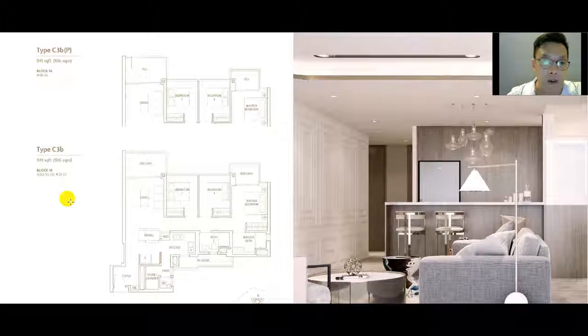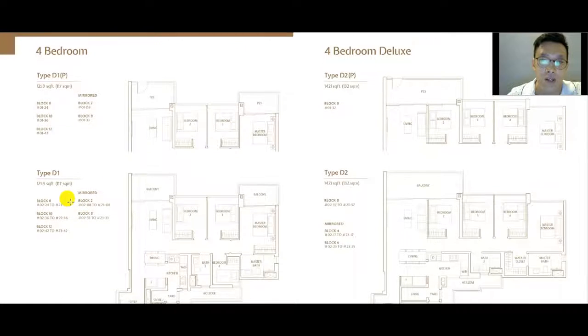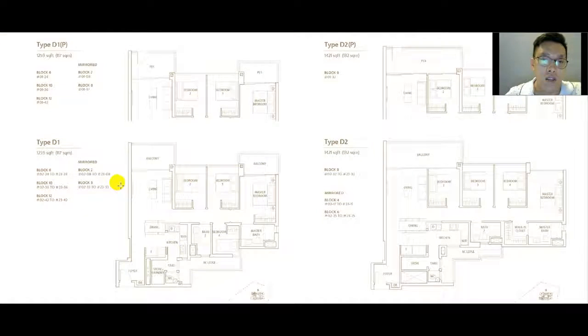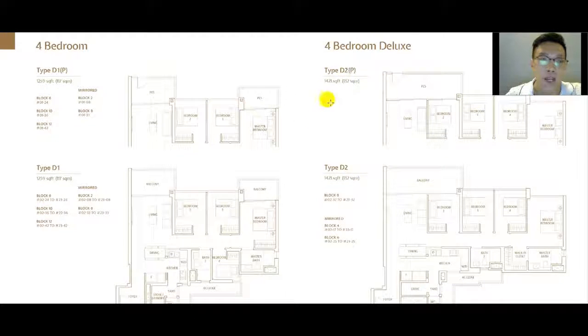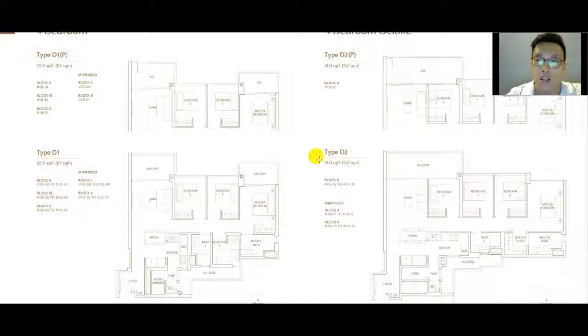So 3-bedroom premium, various different configurations. Let's talk about the 4 bedrooms. 4 bedroom starts from 1256 square feet. The kitchen layout is somewhat similar to the 3-bedroom premium, and the 4th bedroom can probably only fit a single or super single. How about the deluxe? Deluxe is almost 200 square feet difference, about 180 to 200 square feet.